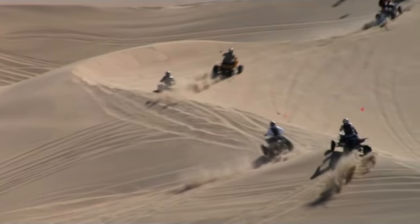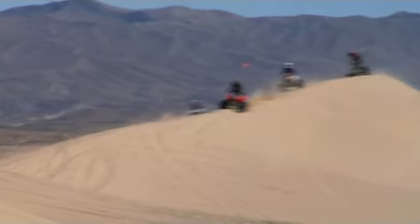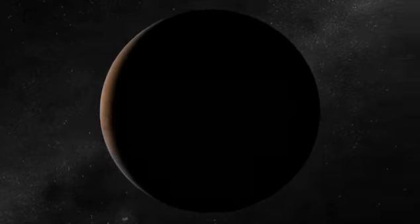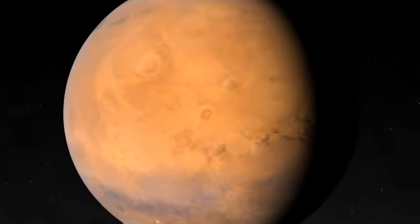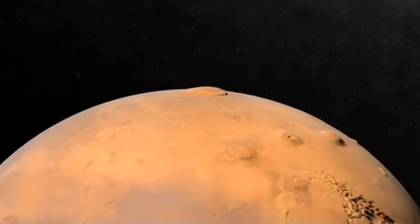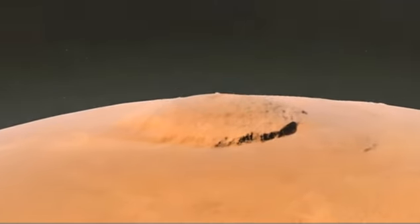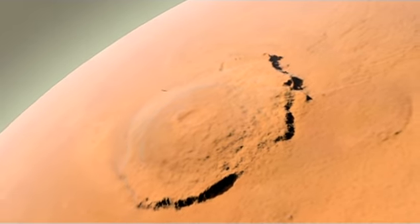But while much of the Martian terrain is similar to Earth, some geological features dwarf any of their kind on our home planet. A mountain named Olympus Mons, Latin for Mount Olympus, is the tallest known peak in the solar system. It's a now dormant volcano that rises 15 miles above the Martian surface.